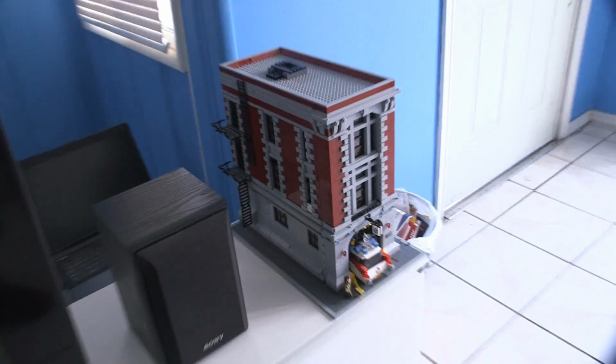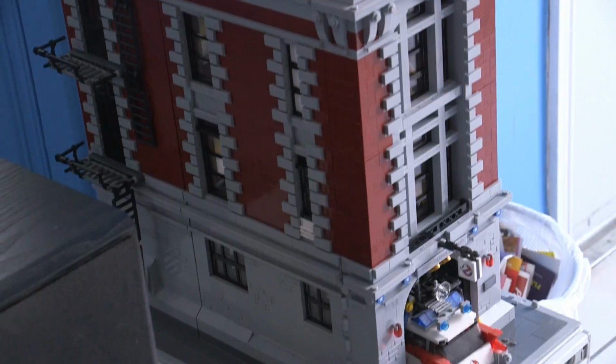You were showing me in the living room over there, you had a Lego set, like Ghostbusters. That's probably more expensive than any of the Disney stuff you have over here, right? Yeah, like 5 times more expensive. Why are Legos so expensive? Lego, if you're watching this, fix that.